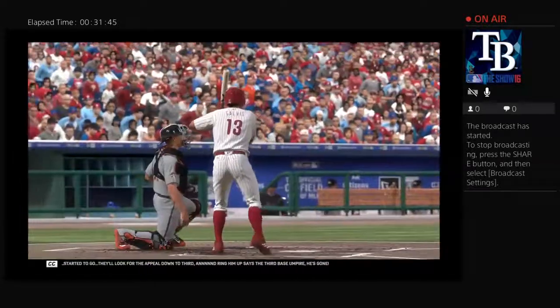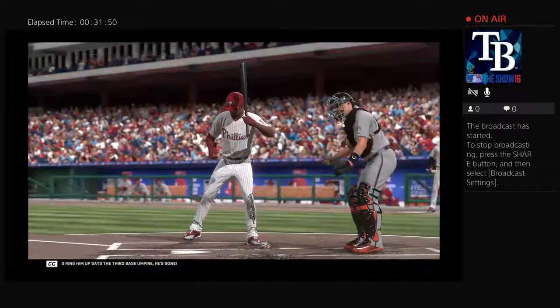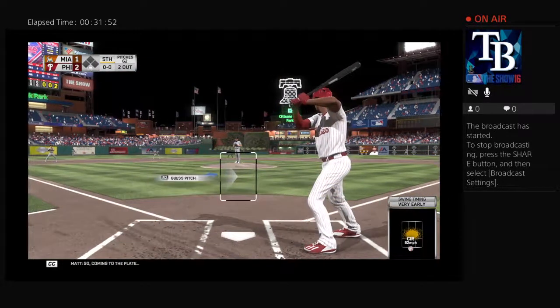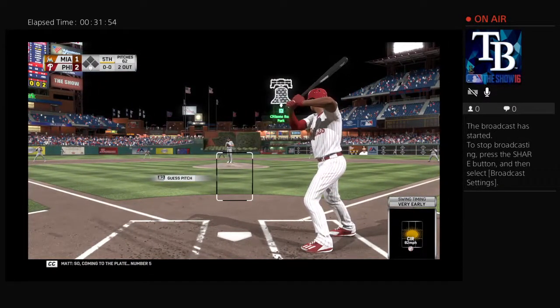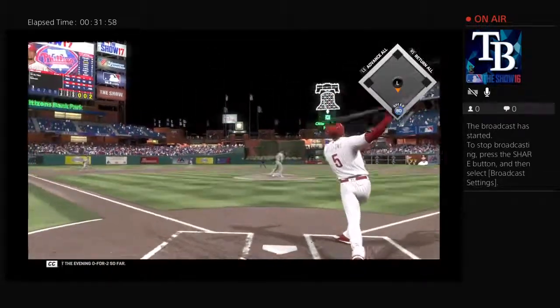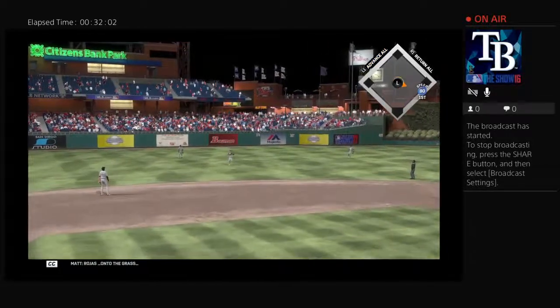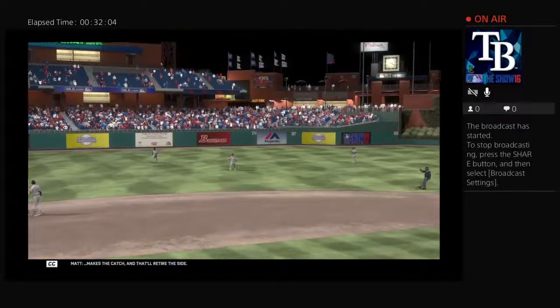Started to go. They'll look for the appeal down to third and ring him up, says the third base umpire. He's gone. So coming to the plate, number 5. He started out the evening 0 for 2 so far. This one's flared toward left center. Rojas onto the grass, makes the catch, and that'll retire the side.